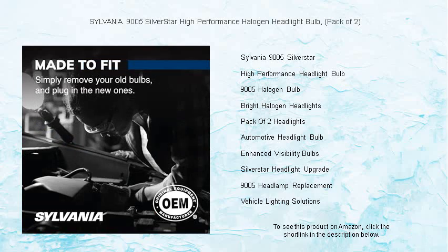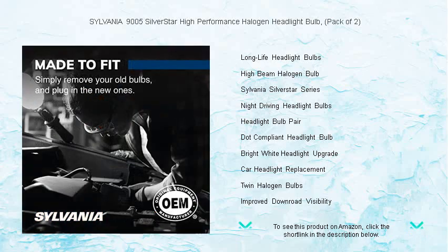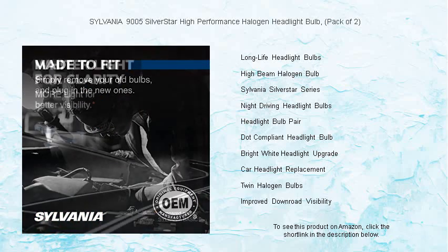The SilverStar series is engineered for superior performance, offering a combination of style and increased downroad visibility. Easy to install and designed to fit a variety of vehicles, upgrade to Sylvania 9005 SilverStar bulbs and see the road ahead in a whole new light.